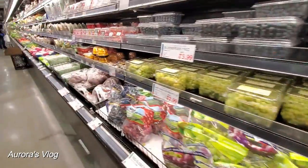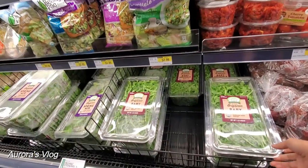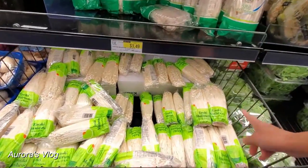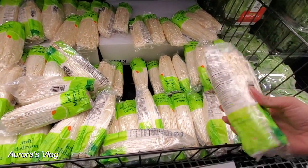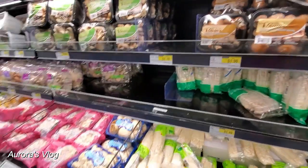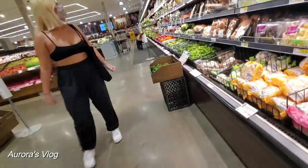This is their fresh fruits and vegetables area. Ooh, baby arugula, $4.99 a pound. I like this mushroom. This is very delicious. It's kind of like chicken and stringy though. Beautiful. Look at their baby bella, $1.99. I'm looking for okra.